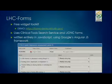And then I tie it all together with what they've created called LHC Forms, and it's a widget toolkit, so you can build widgets. It uses the Clinical Table Search Service and Logic Forms, and it's written entirely in JavaScript and the AngularJS framework, so you can build widgets that do clinical entry, basically, and the underlying mechanisms are, like you've seen, already built. Here's an example of the PHQ-9 panel, which is really quick to build.